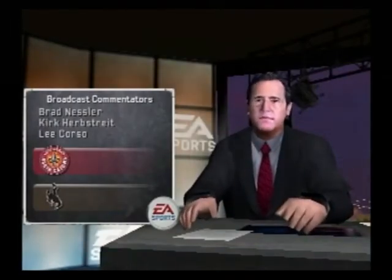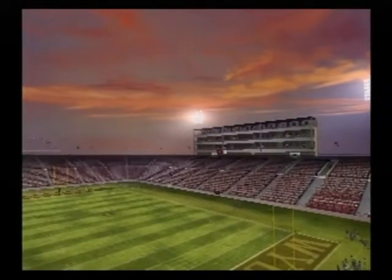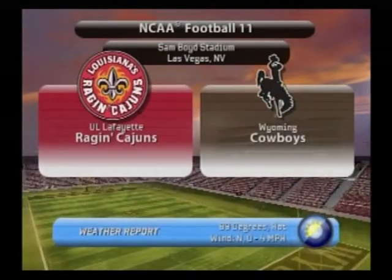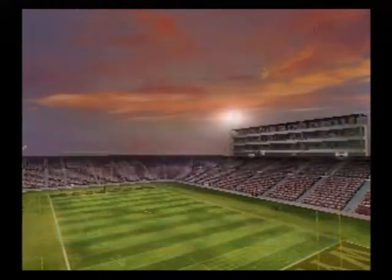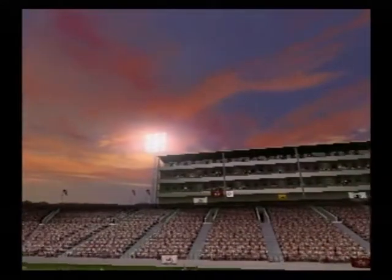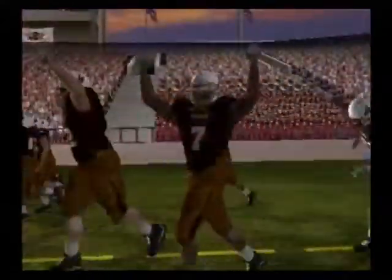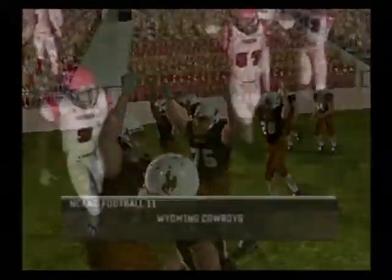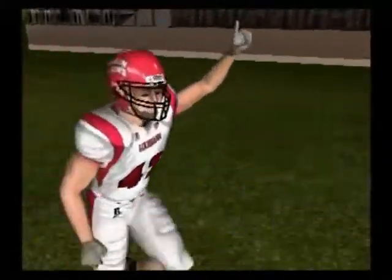Greetings from EA Sports. I'm Brad Nessler, and alongside me are Lee Corso and Kirk Herbstreit. There's still a lot of warm air out there for tonight's battle between the Louisiana Lafayette Ragin' Cajuns and the Wyoming Cowboys. We hope you're ready for an action-packed game of NCAA football. And here come the Cowboys. The Cowboys are definitely the favorites in this one. How do you think this will play out, Kirk?